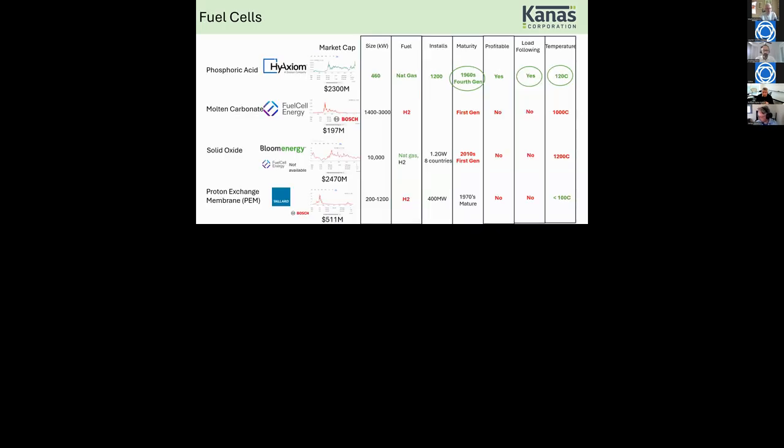Okay, next slide. So we took a look at the fuel cells. Now, there's a variety of different types of fuel cells. I've listed four here: phosphoric acid, molten carbonate, solid oxide, and the proton exchange membrane. Each of these has pros and cons, but the one at the top, the phosphoric acid, is really the only one that would work for on-site generation in a residential setting. The reason is that this is the only fuel cell that can follow the load of the building, so it will ramp itself up and down. And it is relatively cold, 120 C, we can deal with that. But a solid oxide fuel cell at 1200 C is going to be very, very difficult to deal with in a residential setting.